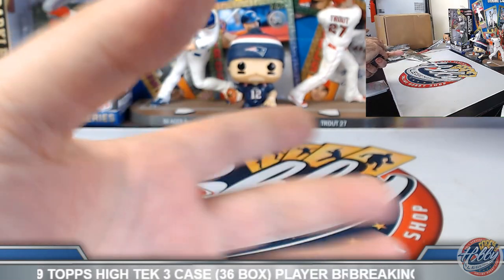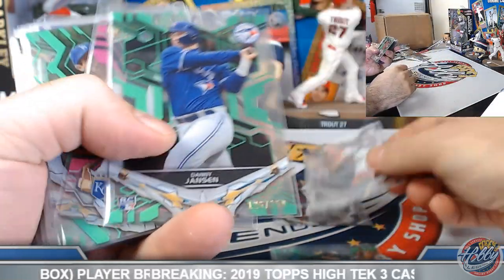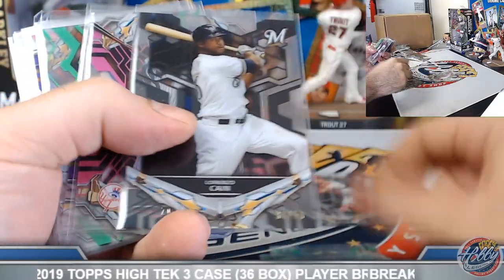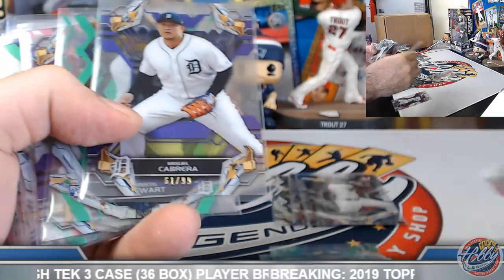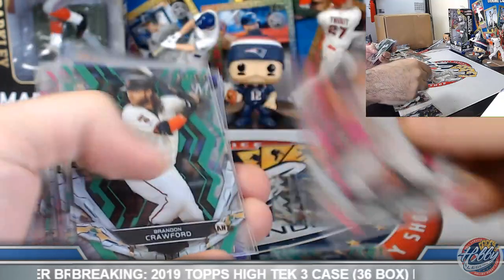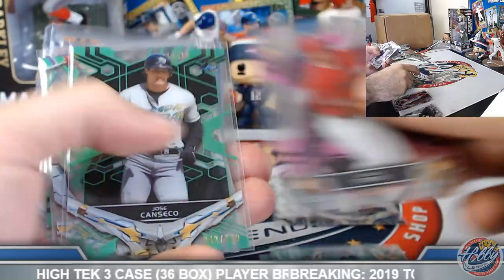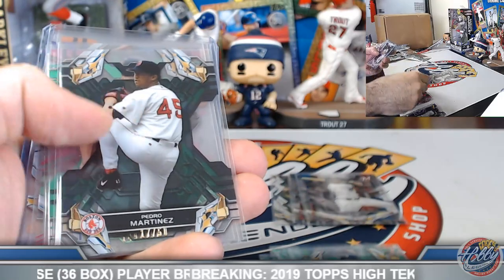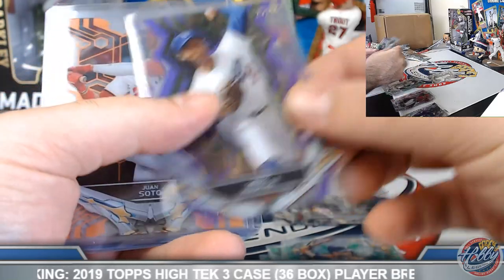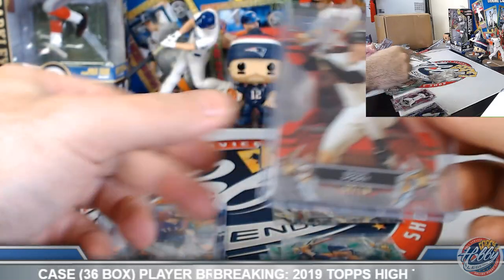Let's do parallel recap. Let's spread them apart by color. Green to 150, black numbered out of 50. Pink to 75, purple to 99, and we've got some other colors as well down at the bottom here. Orange to 25. Red out of 10. We got some orange inserts as well.